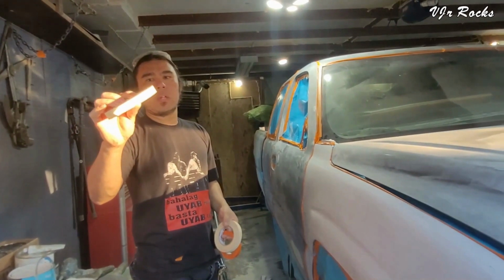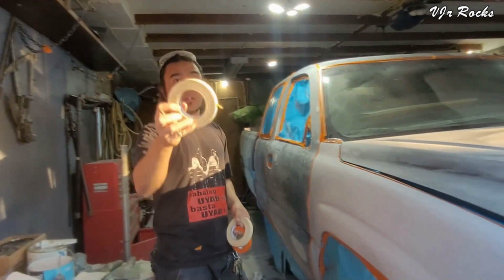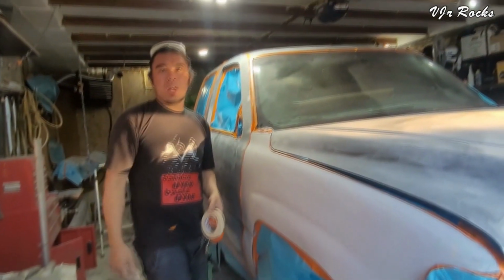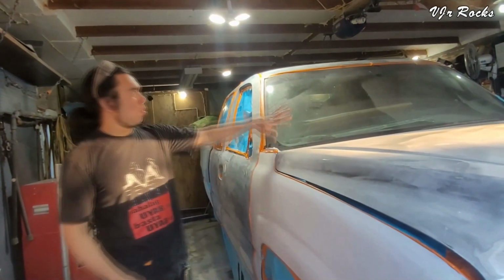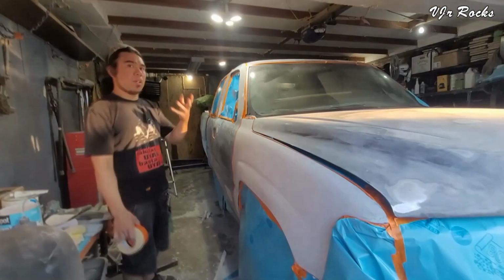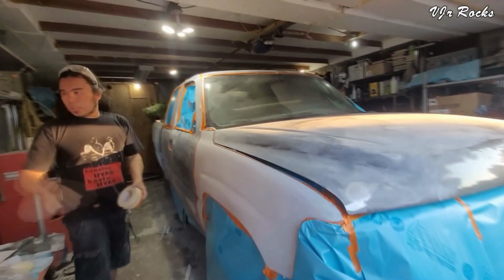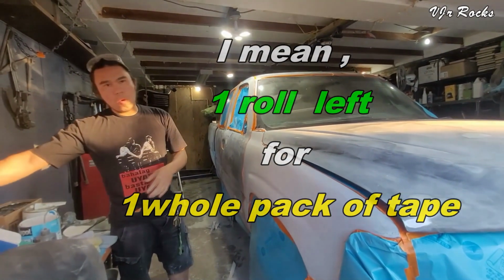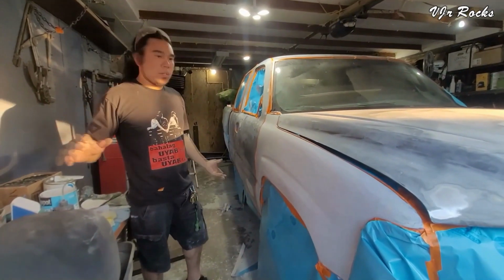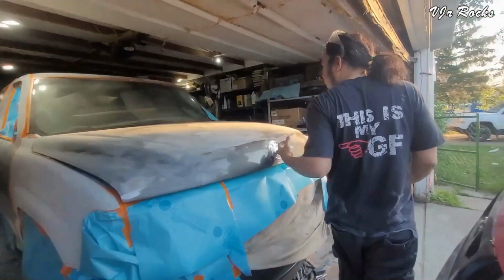This is 3/4, half inch. Yeah, and the 3/4 inch is like around $14. Actually $14 for one tape. So you can spend like maybe 5 rolls of tape on this thing. And on this one, I spent already 1 roll. Look at that. This is the only leftover from 1 roll of tape since I started this job. So as you can see here too, I still need to fix this thing.